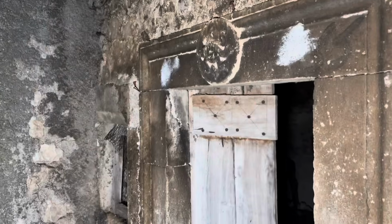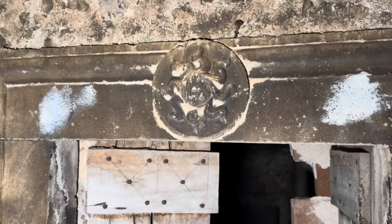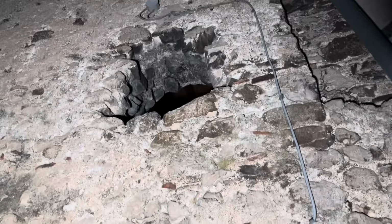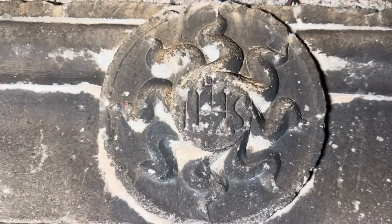So, there's plenty more to see here. I feel the further we go up, the older these buildings become. Look at that. I thought it had a date on it then, but it's just a design, I think. Now, I've got to be careful in here because the floors look like they're falling through. But we're getting up towards the top of the village, I think. We've still not covered half of it yet. Nowhere near half. But we're getting towards the top and then we can work our way back round.